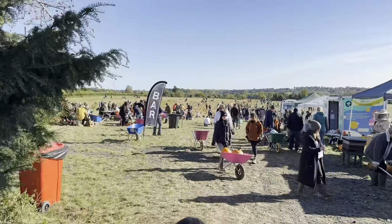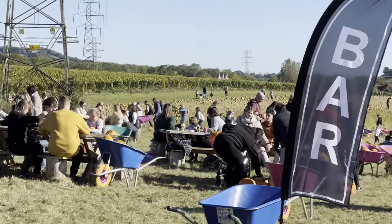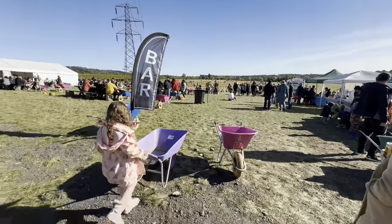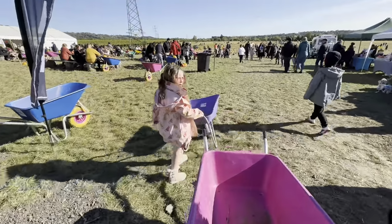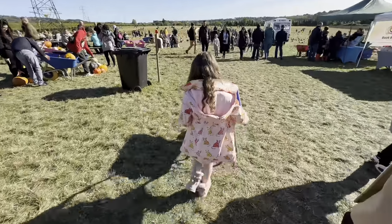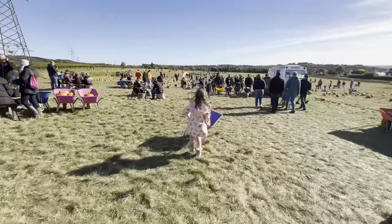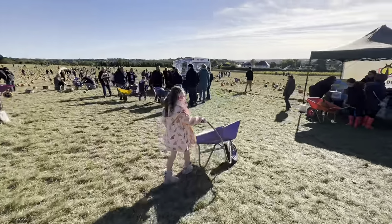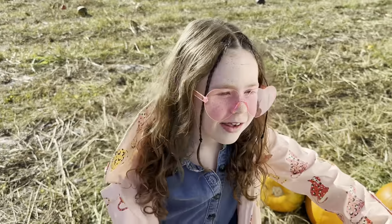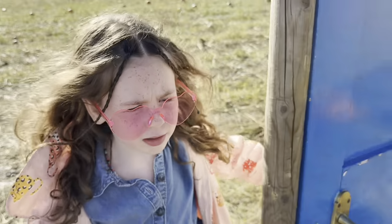Oh no! Oh my goodness, look at all these pumpkins. No, never in my life. Have you seen any ones you like so far? Yes. You have? Okay, you're going to continue the search then, yeah? Okay.